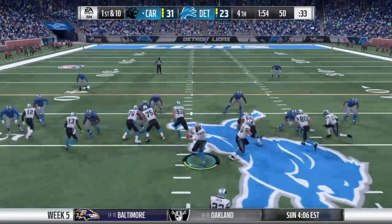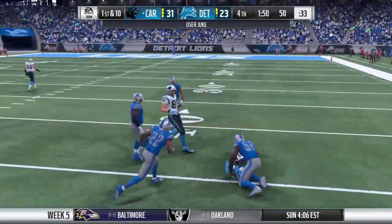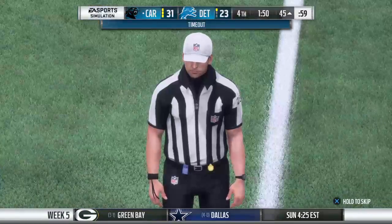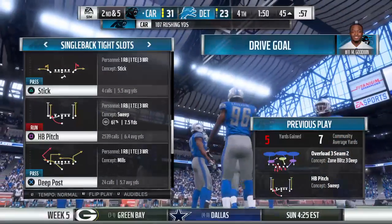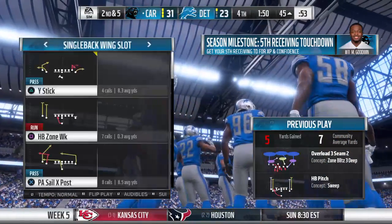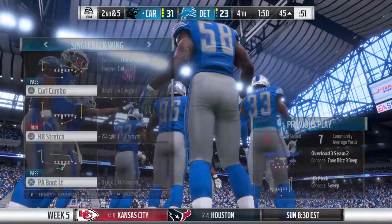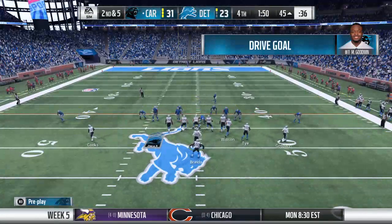Detroit, here we go. Now they'll run it on the toss. Takes this to the 45. Got a little space after that nice move. And now we're going to get a timeout defensively. So another stop, 1:50 left in the football game. See if they stay on the ground for 2nd down. No. Check. Patriot.